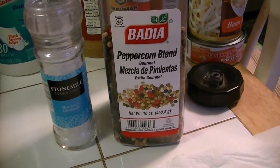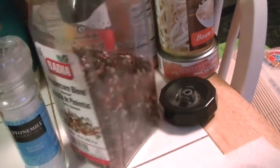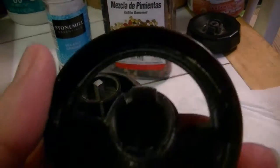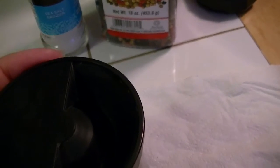I want to say it's $5 something. It's very, very inexpensive, and it has a mix of peppercorn. So you just take the bottom off. I think I've shown it before. Open up the reservoir. Line it up with whichever side you need to fill up. So I'm filling up the pepper, and I'm going to fill it.